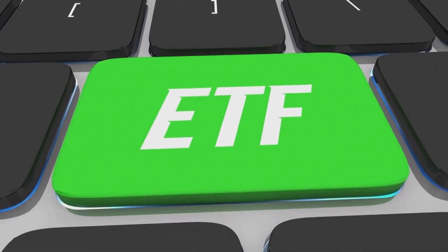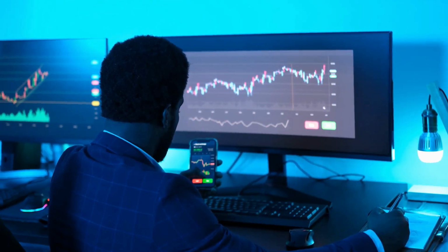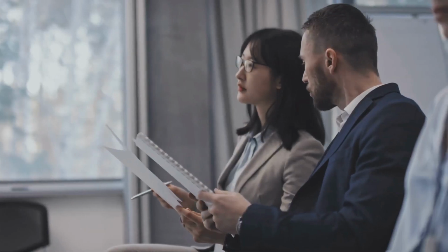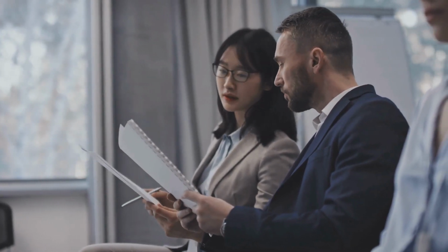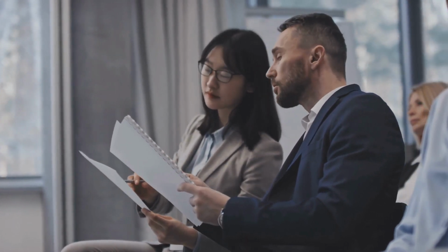Thank you for joining me in this exploration of the different types of ETFs. Remember, knowledge is power when it comes to investing. Now that you have a better understanding of the various ETF options available, you're equipped to make informed decisions that align with your financial aspirations.